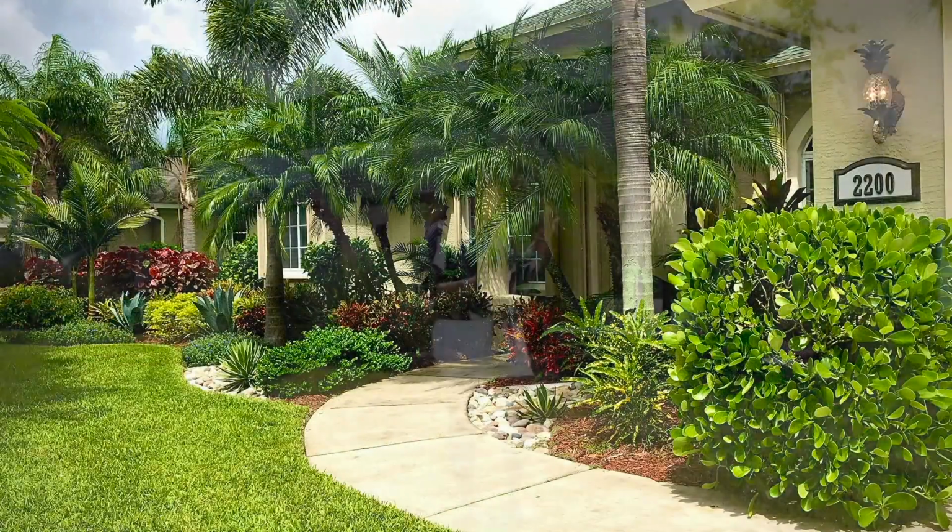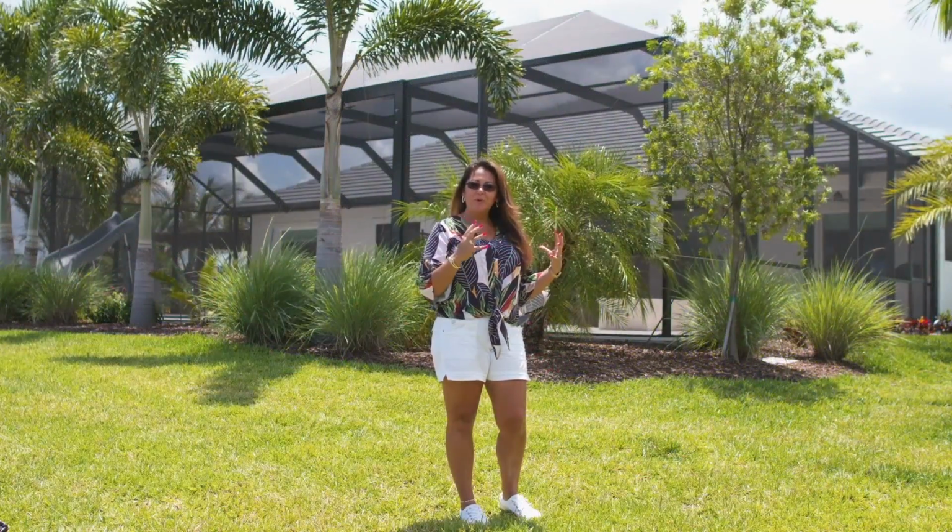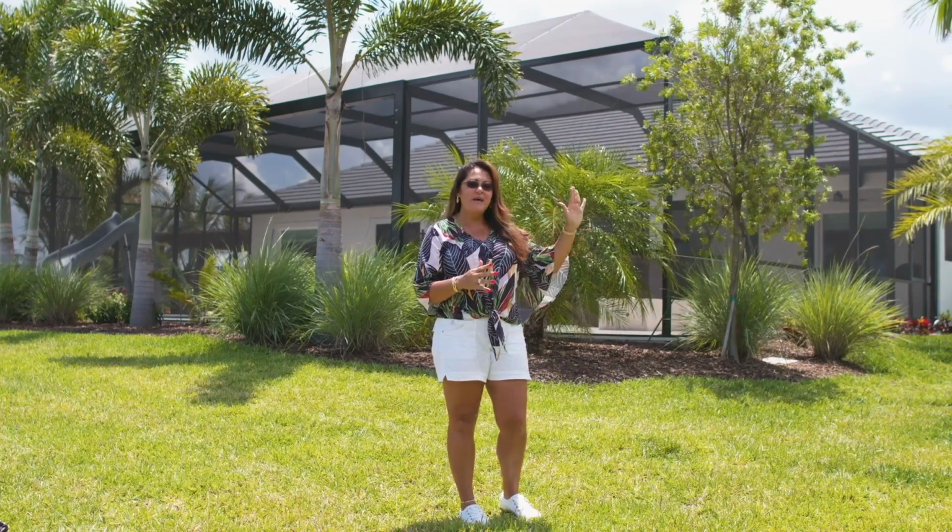You'll notice that we chose palm trees for this side that had a little bit more girth, a little more depth, just to kind of soften the house lines.